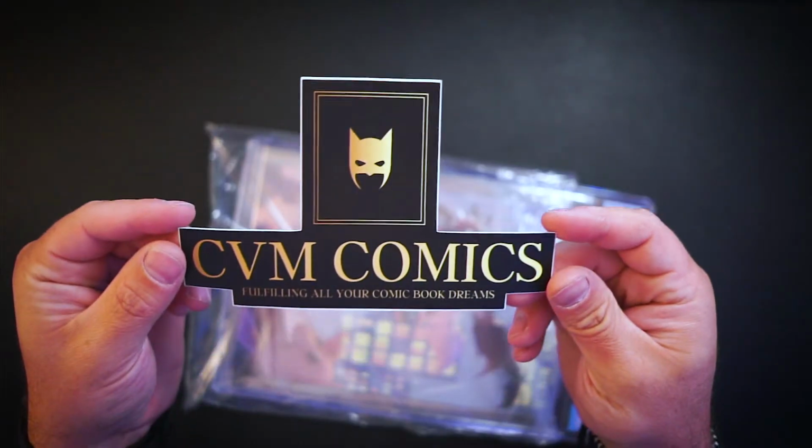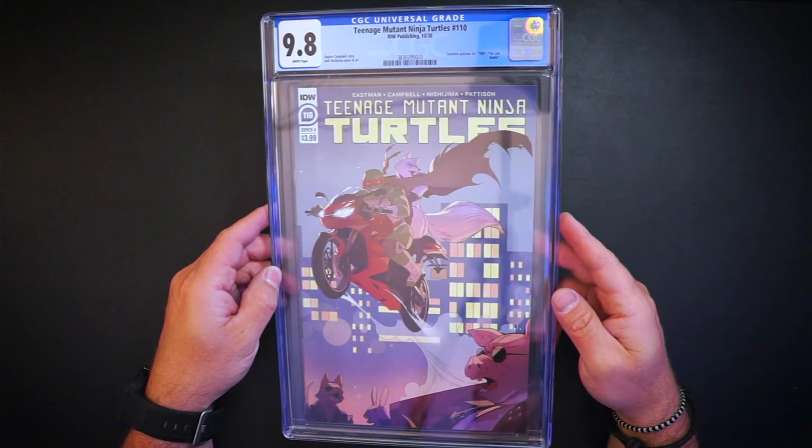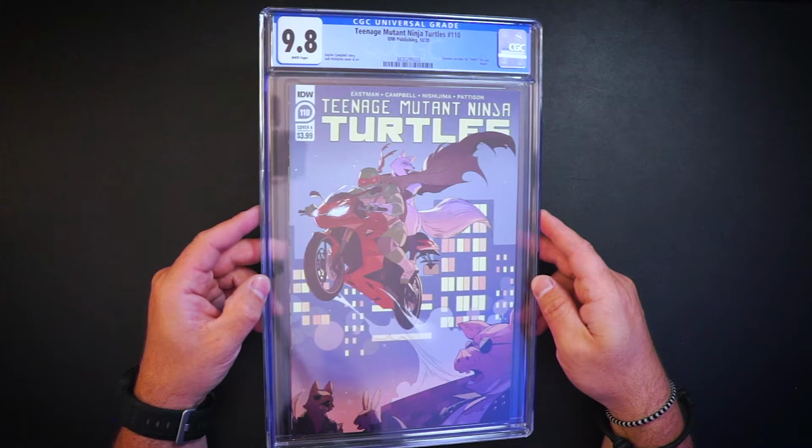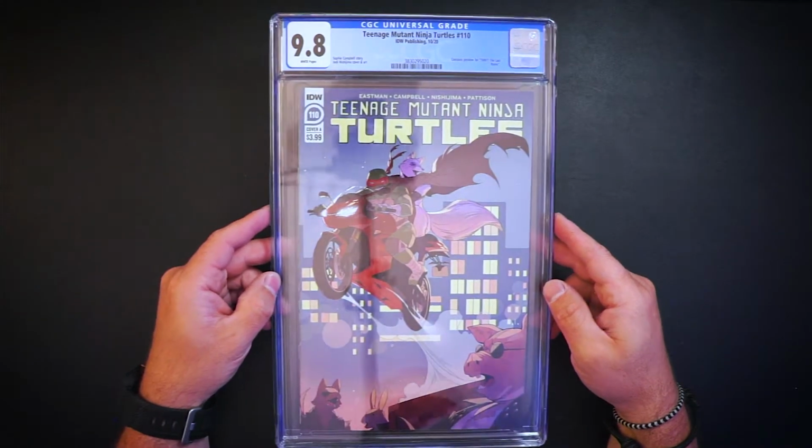All right, and then our second slab from this first package is, we got the giant CVM sticker in there, so shout out to homie Chris. Go follow him at CVM Comics. And then our next slab is, dude, let's go. Teenage Mutant Ninja Turtles, #110. 9.8 white pages. This actually contains a preview for The Last Ronin, so that's pretty cool. Not bad. Not bad, guys.